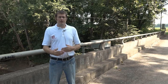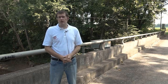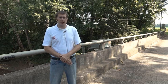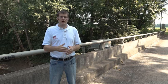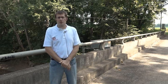So we try to be cognizant of that and understand that as rain is going to move through the area, we reduce the release coming out of Rough River Lake to a minimal amount, and we make sure that this downstream gauge doesn't exceed our target. And then after the rain has moved through and the lake is filled up, we open up slowly to make sure that we're not making any flooding downstream worse and that we stay within the targets.